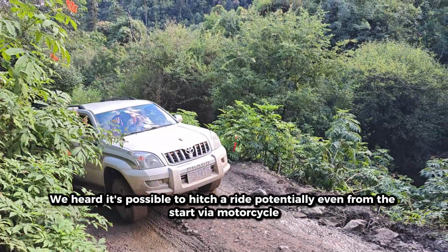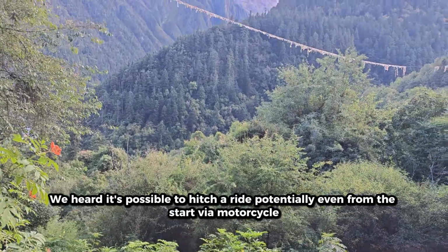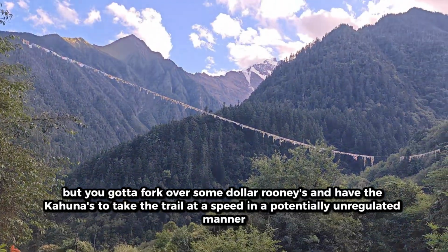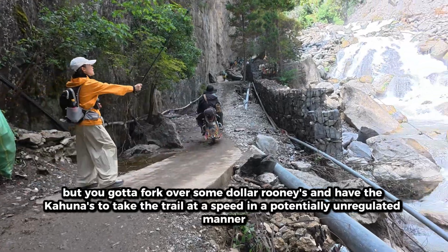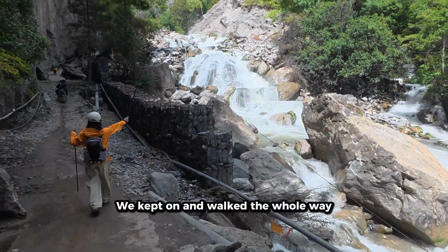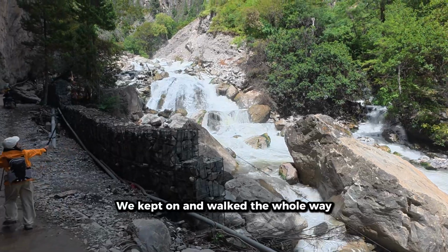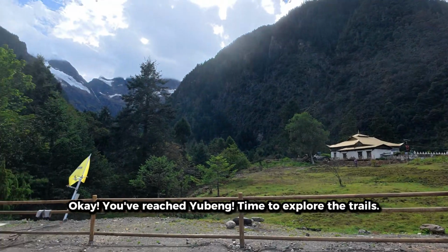We heard it's possible to hitch a ride, potentially even from the start via motorcycle, but you gotta fork over some dollaroonies, and have the kahunas to take the trail at a speed in a potentially unregulated manner. We kept on and walked the whole way. Okay, you've reached Yubeng. Time to explore the trails.